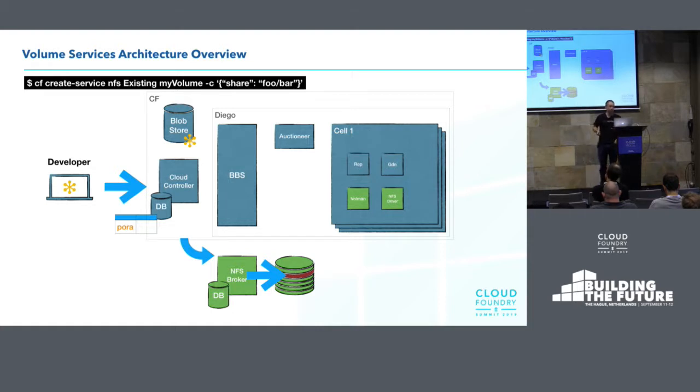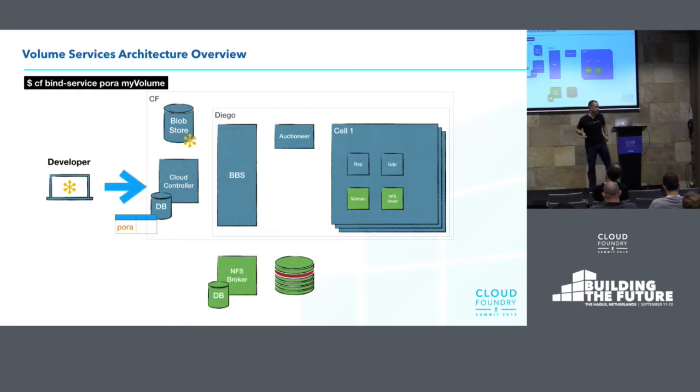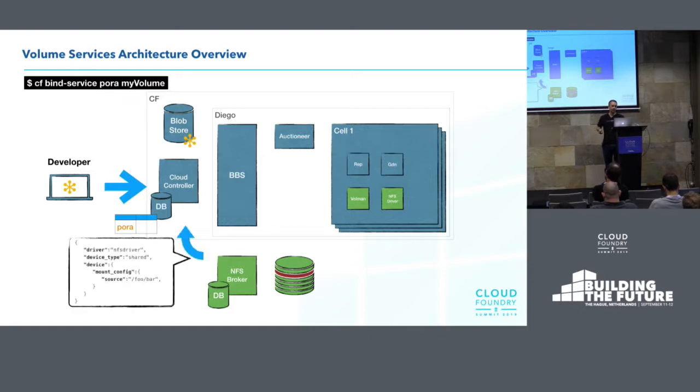Developer then binds his application to a service. So it's looking just like any other service. Cloud Controller talks to the NFS broker. The NFS broker issues a service binding with a volume mount in it. And you can see this is the section of the service binding specific to the volumes. It's targeting the NFS driver on the cell. And here's the share that we want to bind in.